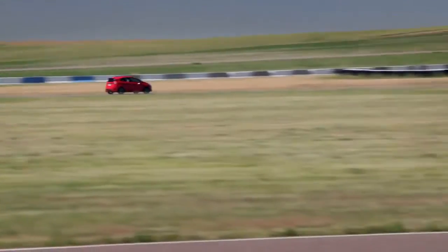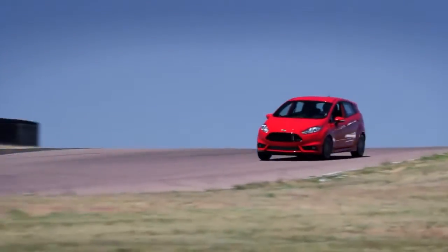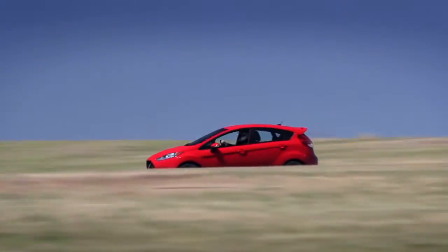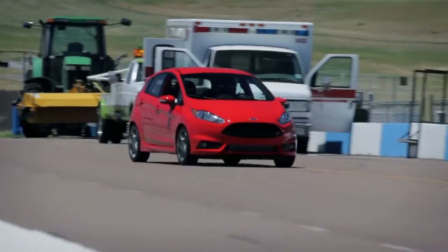This would be such a great first-time car for track use and fun use because it's easy. It's easy. So much fun to finally have this car on track and have this dance around. Such a solid car.